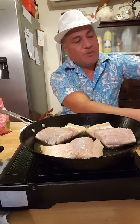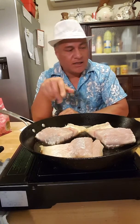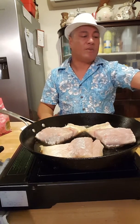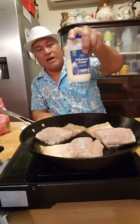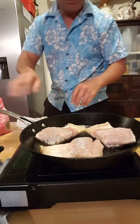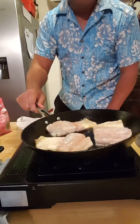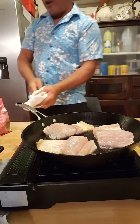And don't forget, when your barramundi is ready, keep the stove on so you can warm up your mushroom sauce. When you warm it up, put more cream on it. Make sure that everybody gets some. Okay, it's been a beautiful night, beautiful evening.